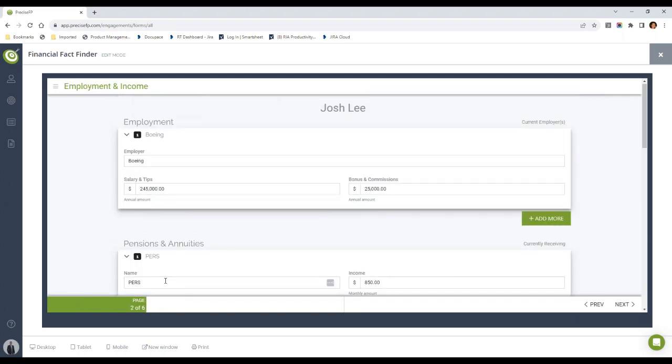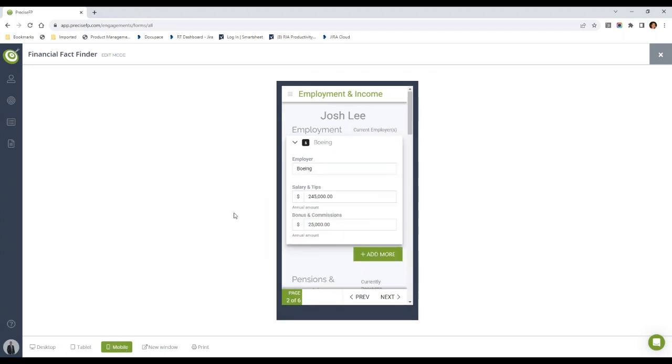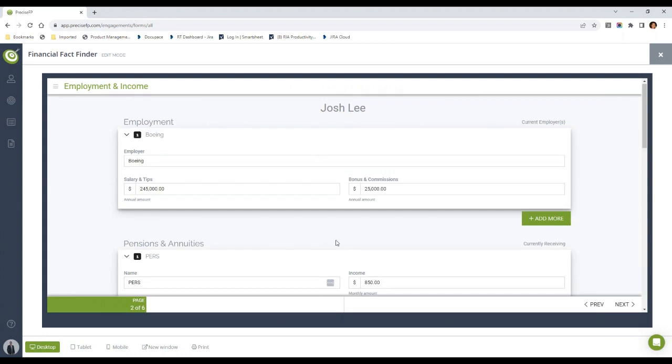As they go through it, it also detects the form factor that they're on, meaning that if they're on a tablet, it'll auto size. It's reflexive, meaning it'll just auto modify to whatever device they're using. We're going to go back to just our, if I can find my spot here, sorry. So go back to the desktop view.